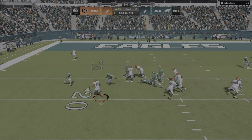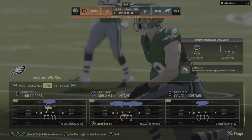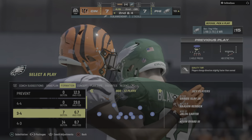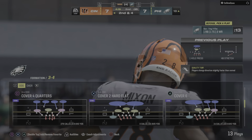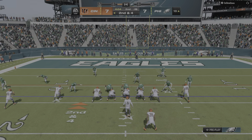Burrow going to give this to Mixon. And good downhill running. He's got 6 yards down to the 13. They've created a nice sustained drive off of plays like that. A nice strong run there that keeps them advancing the ball. This 2nd and 4.